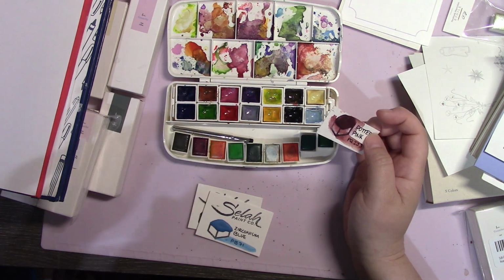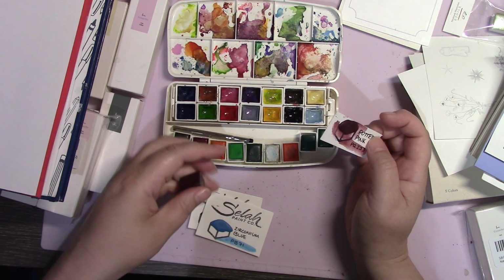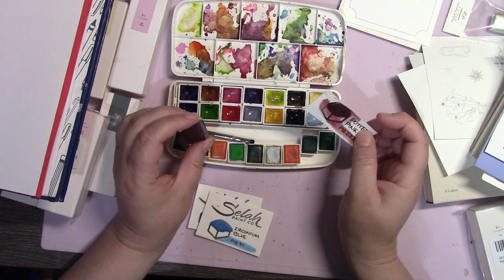Now, luckily, if I want a few other colors of Gansai, I can just grab the little pan. I mean, they're little pans. They're all loose. I can grab them. But this is nice because it keeps it all together and I don't lose it.